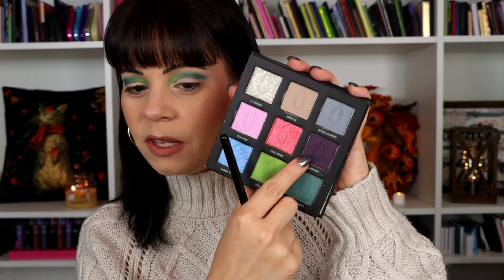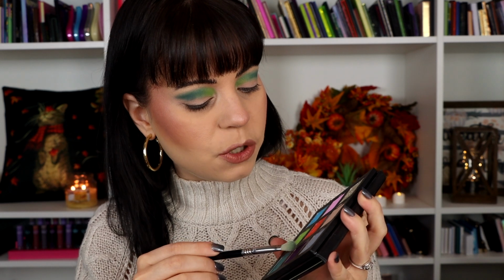I'm gonna next go in with the dark purple. This one is called Plutonian, and I'm gonna basically just pack that on the outer corner of my eye as my deepening shade, and this should blend pretty nicely into the dark green as well, because it is more of that teal color, and I don't think that these are going to end up getting muddy at all.